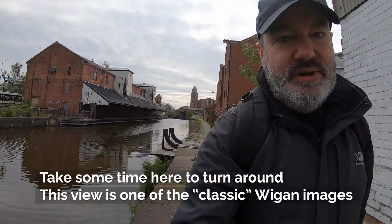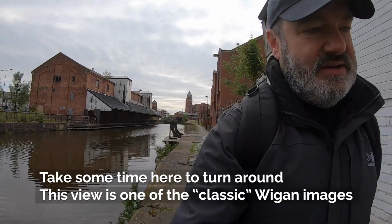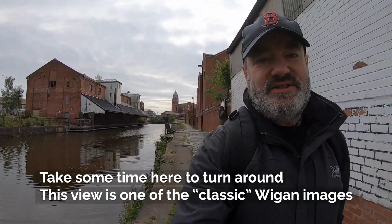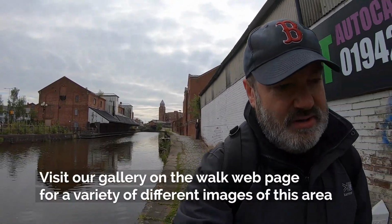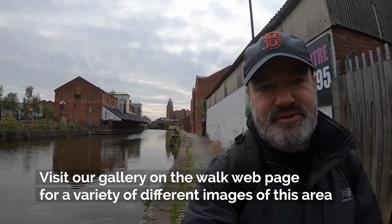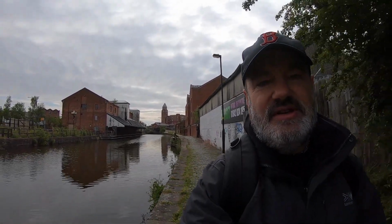So we're going to leave Wigan Pier and the surroundings behind us now. We're going to carry on walking along the side of the Leeds-Liverpool canal. We're going to head off to the next stop of the walk, something a little bit more modern than what we've seen there, and that's heading out towards the DW Stadium, which is home of Wigan Athletic Football Club and Wigan Warriors Rugby League Club.